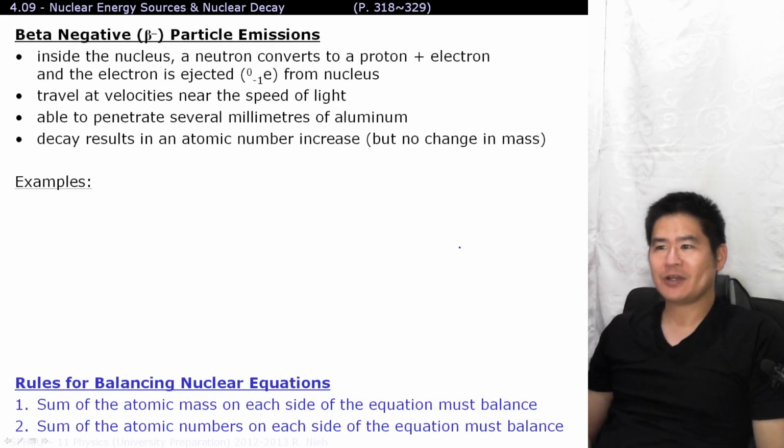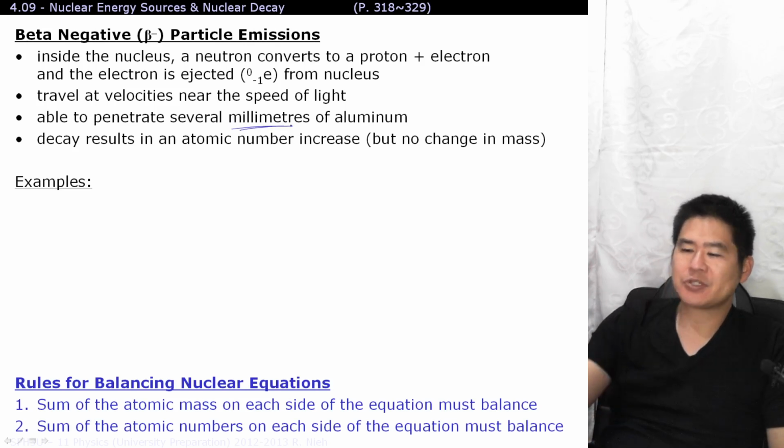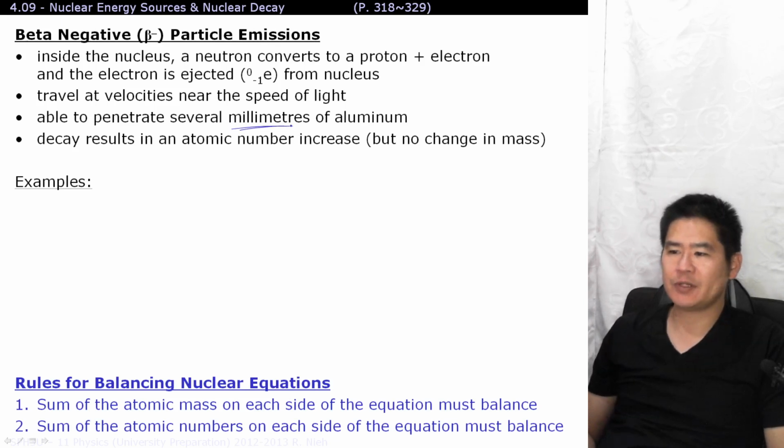Here's another variation of an emission. In this case over here, interestingly enough, you upgrade on the periodic table. Somehow you end up increasing the number of protons. What's happening is that a neutron is losing its negative portion and it suddenly becomes positively charged. Very strange. And these emissions travel near the speed of light. As they are rather large, because they have mass and occupy space, because it is an electron, it eventually can be stopped by something. In this case over here, aluminum.